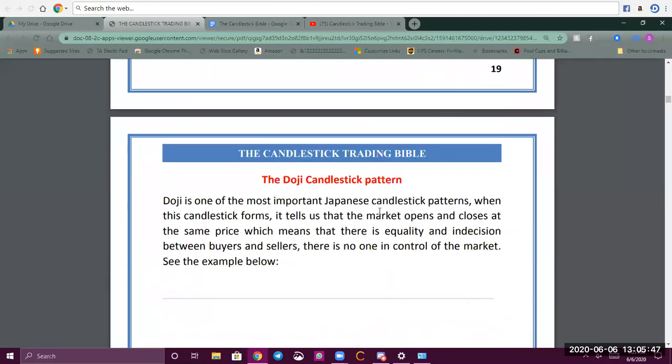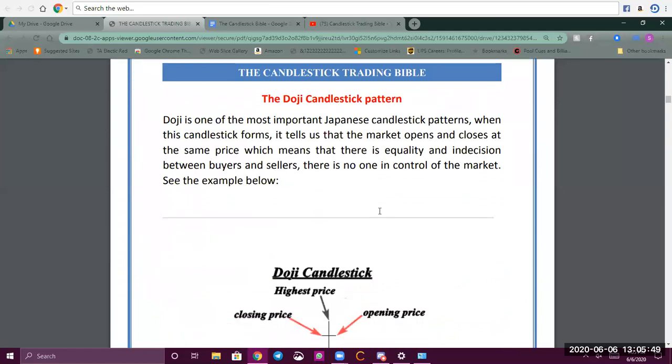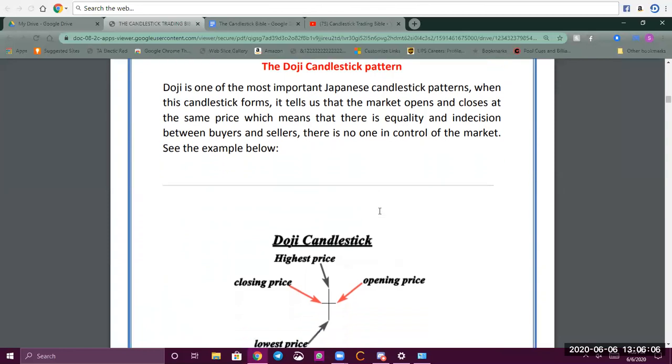Okay, moving on. Now we're going to slow it down. Ready? Okay. The Doji candlestick pattern. Doji is one of the most important Japanese candlestick patterns. When this candlestick forms, it tells us that the market opens and closes at the same price, which means that there is an equality and indecision between buyers and sellers. There is no one in control of the market.